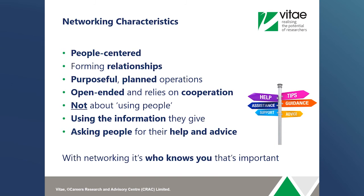It's open-ended and relies on cooperation. It's not about using people, but using the information that they give you. And it's about asking people for their help and advice. And generally, if you ask people for help and advice, they will say yes. They're not going to turn you down.